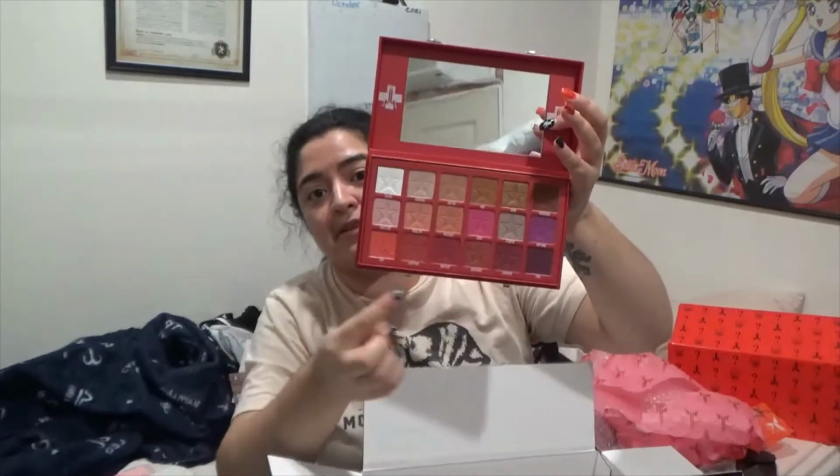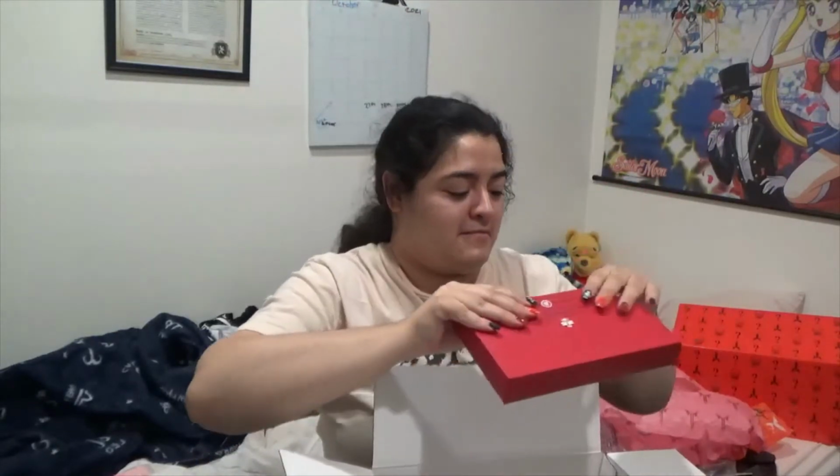Because you have essentially all your neutrals, and then you have pops of colors. I don't know. But it's a palette I don't have. So far we're going good in terms of palettes that I don't have. So the repeat has not started. I'm pretty sure, because I bought two boxes, the repeats will happen. Like the Weirdo, I know that. So that would definitely be decluttered and put in one of the mystery boxes.